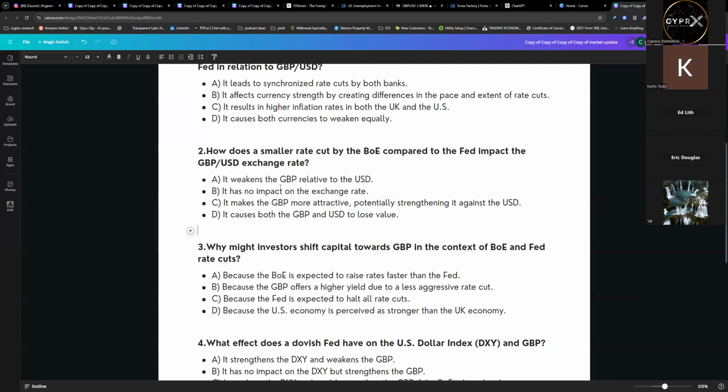All right, good job. So most of you guys submitted an answer, and it is 2C. It makes the Great British Pound more attractive, potentially strengthening it against the dollar. So let's just kind of zoom out and reverse roles. If all the past 2 weeks, we saw bad UK data, horrible UK retail sales, horrible PMI figures, horrible inflationary figures, so on and so forth, right? What would that have most likely done? It would have reversed roles. Whereas instead of market makers pricing in less rate cuts from the Bank of England, they would have started to price in more rate cuts from the Bank of England.